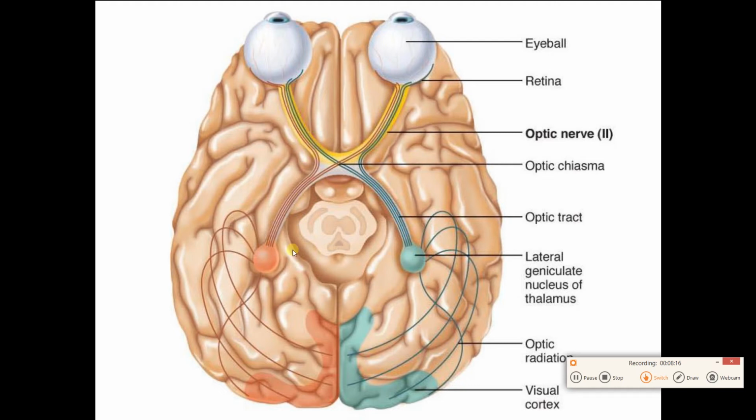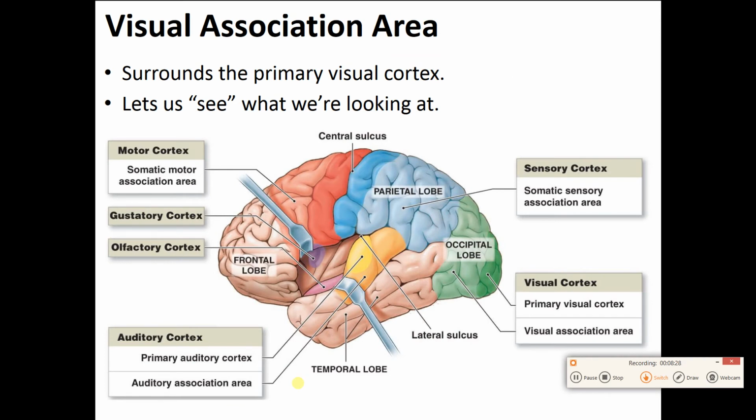Do you notice that we do go to the thalamus first, so we can filter any unwanted signals before they get back to our occipital lobe? All right, encircling, wrapping around the primary visual cortex is this lighter green area here in this pic called the visual association area. Now, this is more than just a light sensing area. This is where we're going to start getting into knowing what we're seeing. We're looking at something and I'm like, oh, that's a pen. Oh, that's John. Oh, that's this, whatever it might be. So that's starting to happen in our visual association area.